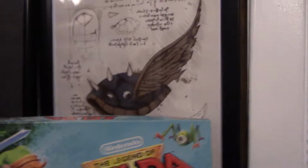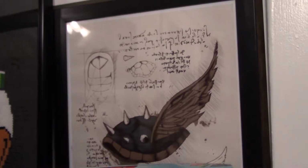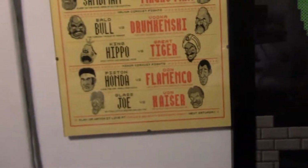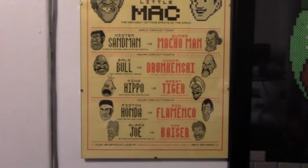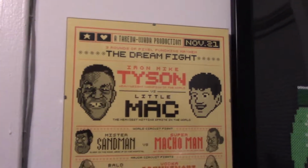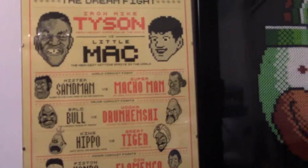And then we have a Leonardo da Vinci style blue shell, which came from Woot. It was originally a t-shirt and then they made it into a poster, so I snatched that up instead. I have a Tyson Little Mac Dream Fight poster that I got at Bit Bash, and that was pretty cool. Haven't been able to find it since. People keep asking me about it.